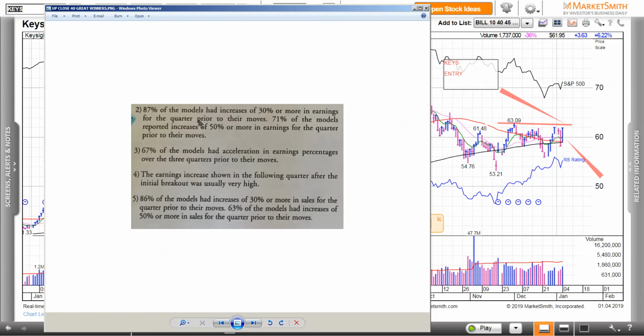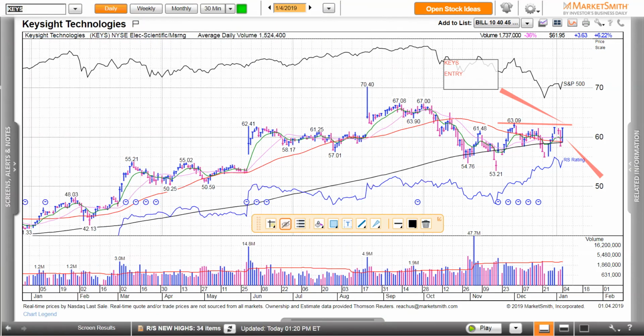Bottom line is this, looking at point number two and point number six or point number five, you find stocks that have great earnings growth, and again, in the quarter prior to their move, stocks that have great earnings growth and/or great revenue growth outperform other stocks. Stocks that are in leading groups outperform other stocks. So just take a look at this, and I'm going to drag this out of the window, and we're going to do an example of one here.